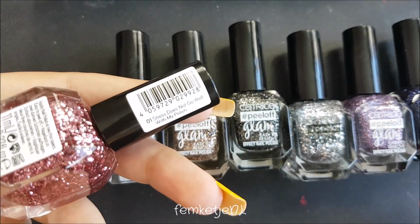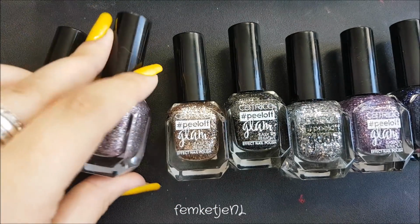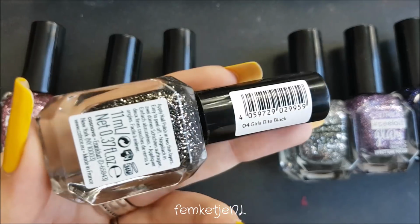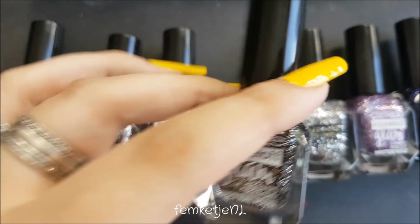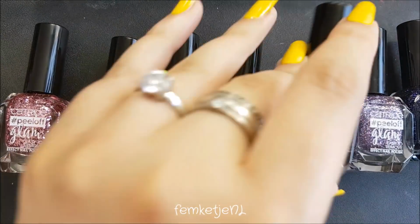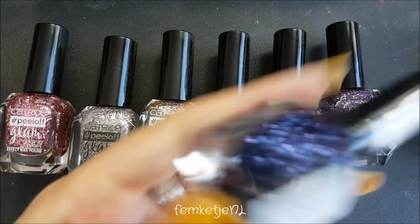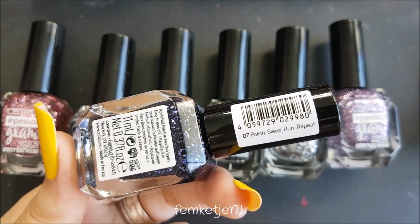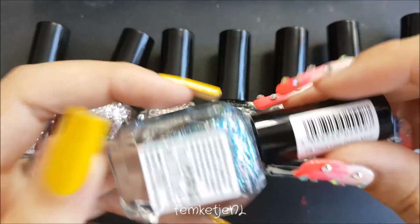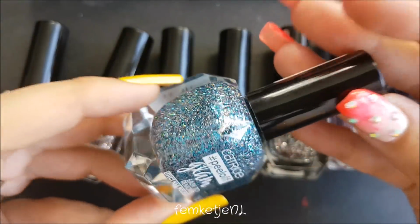So this one is Stress Does Not Go Well With My Polish. This one is 02 Nail More Worry Less. Then the third one is When in Doubt Just Add Glitter, which I've already shown you. 4 is Girls Bite Black. Number 5 is Too Glam to Stay at Home, which is totally true. Number 6, Dance All Night Sparkle All Day. Number 7, Polish, Sleep, Run, Repeat. This one is really beautiful though. And then the last one is number 8, Think Less, Polish More, which is a really fun multicolored blue one.